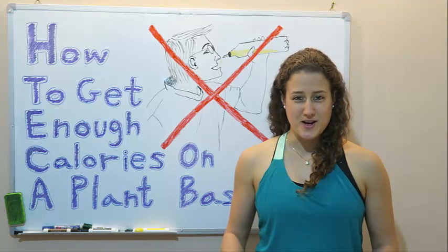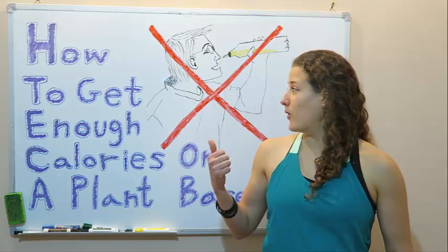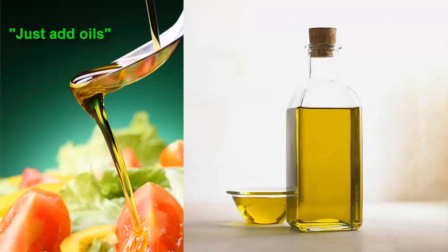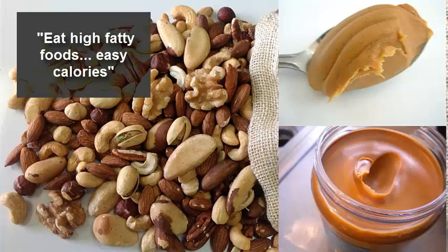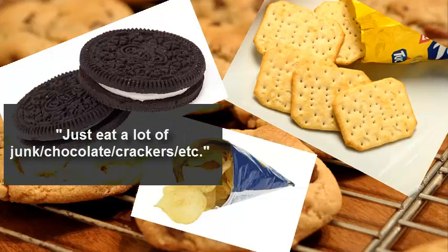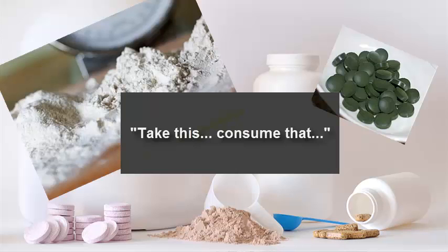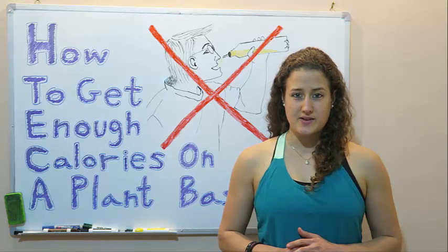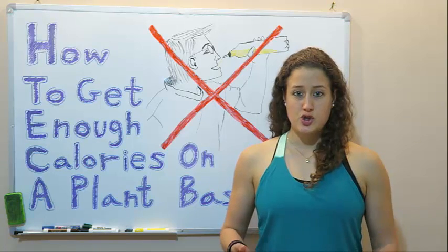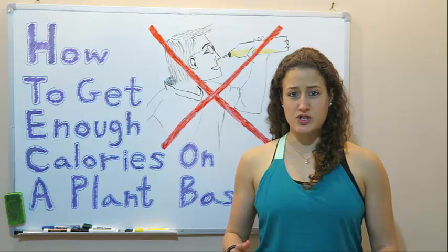Now it's easy for people to tell us, seriously, just go to the supermarket, buy a ton of food and eat it, right? Or I've heard people say, start drinking oils, or put oil on every dish. Get your calories from high-fat foods like nuts, peanut butter. Get your calories from chocolate, crackers, or other junk food. Get your calories from mass gainers, powders, and shakes. I'm not supporting any of this stuff. Eating a lot of fat will cause you to gain fat, not muscles.